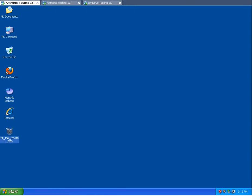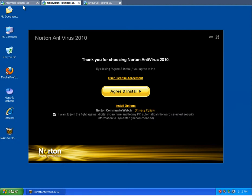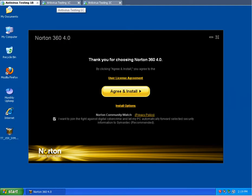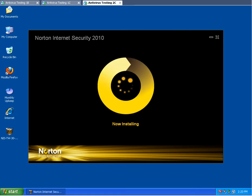And get them all going and see what happens. Just waiting on them all to start up here. Alright, so I'm going to click I accept as quickly as I can on all three and see installation times. Figure Norton Antivirus should be first, and then Internet Security, and then 360. So click, click, click. So 1, 2, 3.